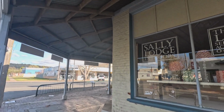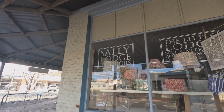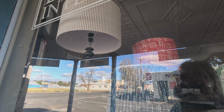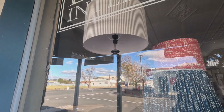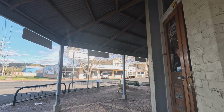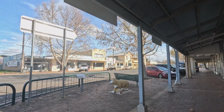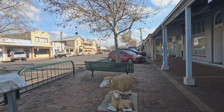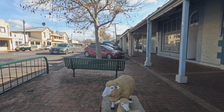I just noticed here an absolutely beautiful shop. This has interior design products. You can see through the window there some lovely lampshades. That looks really lovely. Anyway, we'll turn around here. Now, I did notice in the street as we drove through the main street, they have a lot of these sculptures and statues.